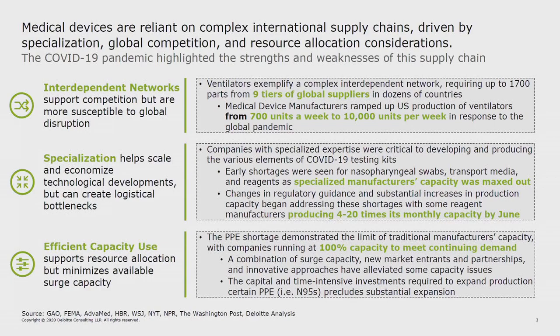And then, of course, there was a lag, but there was a significant ramp up with the industry. Domestic industry was able to go from 700 units to over 10,000 units per week in response to the pandemic over some time. The second area of focus here is specialization, which is unique for medical devices. That helps to scale and economize as technological developments occur, but it creates logistical bottlenecks.